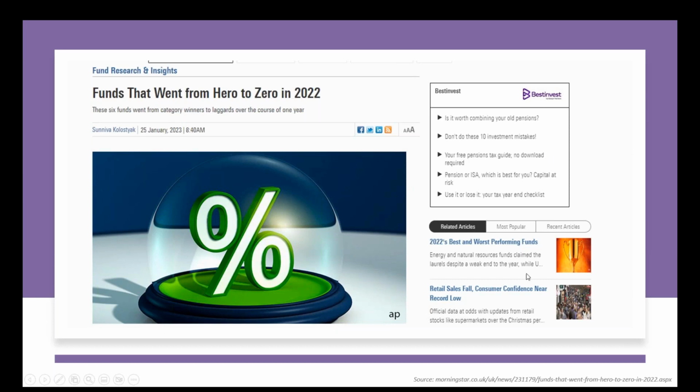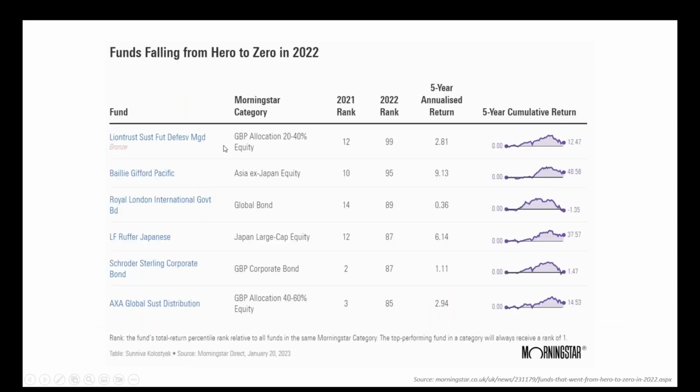Funds that went from hero to zero. Look at these. This is just examples. 2020 rank was the 12th, then it went to 99th. 2020 rank and 2021, 10th ranked, 95th percentile. 14th percentile, 89th percentile. 12th percentile, 87th percentile. 2nd percentile, 82nd percentile. 3rd percentile, 85th. Why? Why does this happen, guys?